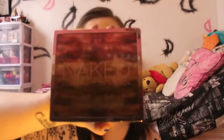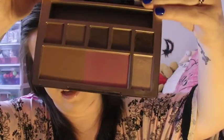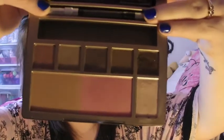Then my brother gave me this palette for Christmas. This is the Urban Decay Naked on the Rum palette. I reviewed this one as well. It is a favorite, and this is what it looks like. Also comes with the mascara, the lip gloss, and I just threw the lip gloss on the floor, and the eyeliner. That was a big bang. Sorry, guys. And that's what it looks like. So yay for that. This is a very versatile palette. You could take it anywhere. It's great for anything. Totally worth the money.